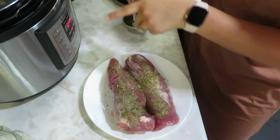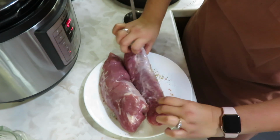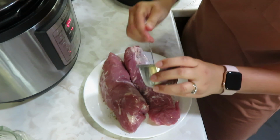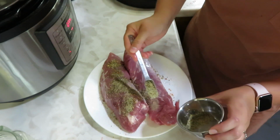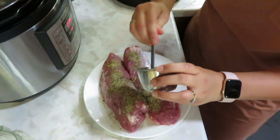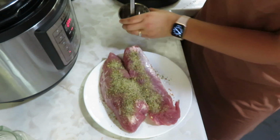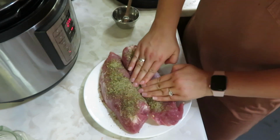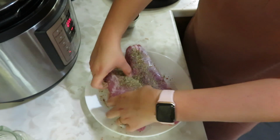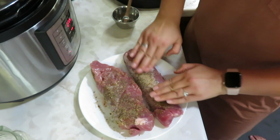And then I have my Instant Pot just warming up right now on the saute setting, so as soon as that is warmed up, I am going to put some olive oil in there, and then I think I just have to fry these for about 3 minutes per side. Get that all soaked in there. Get some nice spices on this meat.